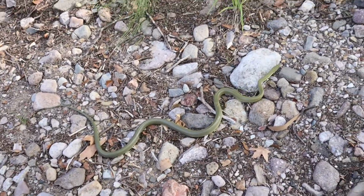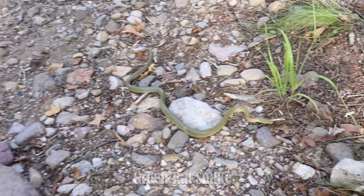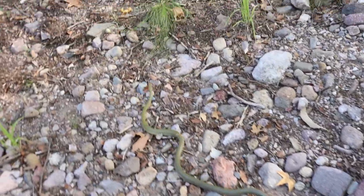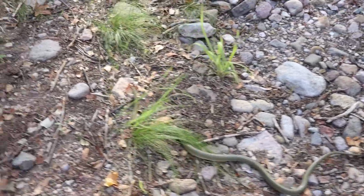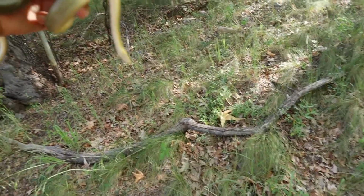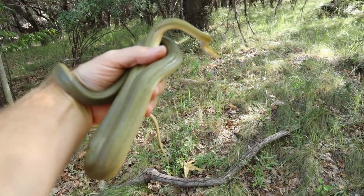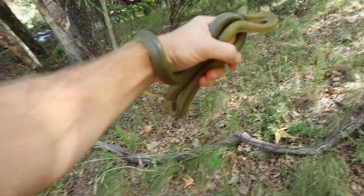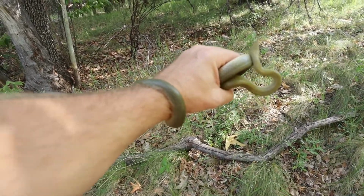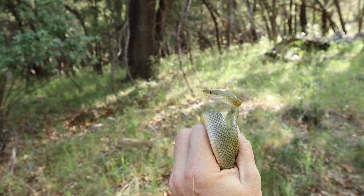All right, now that I've calmed down a little bit, we're gonna come down here and do a little session with this guy. Green rat snake. All right. We've been looking for these guys for so long. So long. And then one day, it just appears. There you go. This was my white whale out here, man. Green rat snake, Elaphe triaspis.